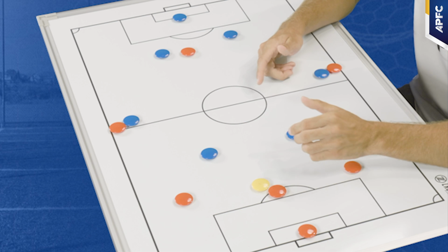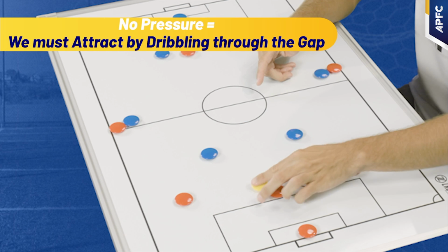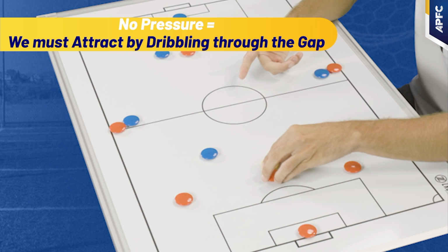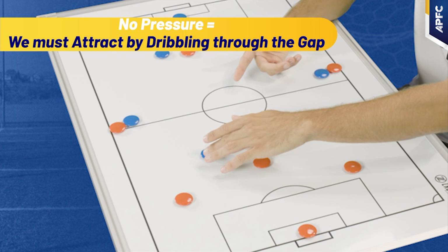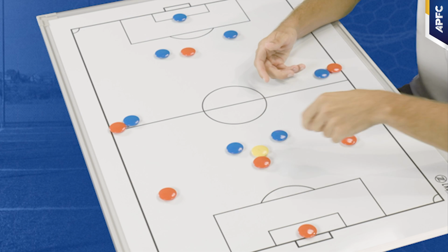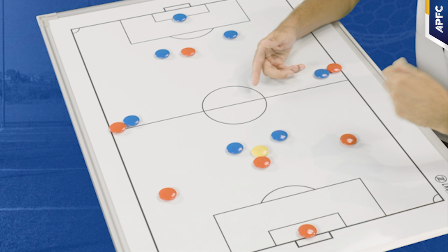If nobody is pressing you, you must attack the gap. As we mentioned before, we like to attack the gaps because if you attack the gap, then it could happen that both of you come at the same time. Then you have two options. You can pass the ball either to the left or to the right.